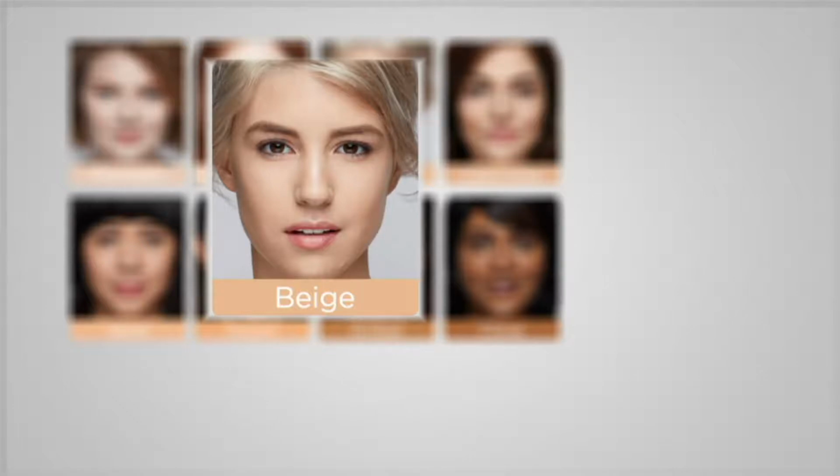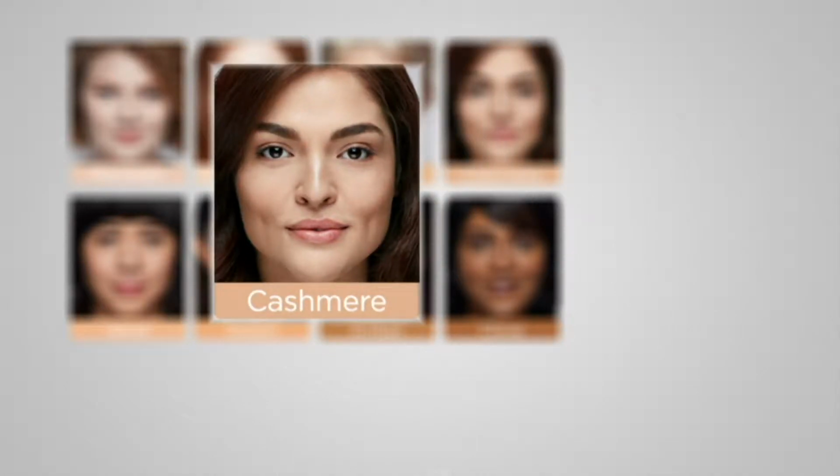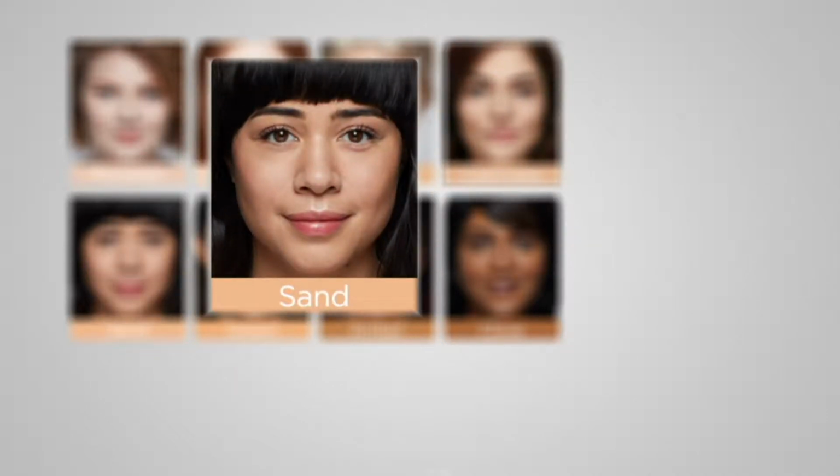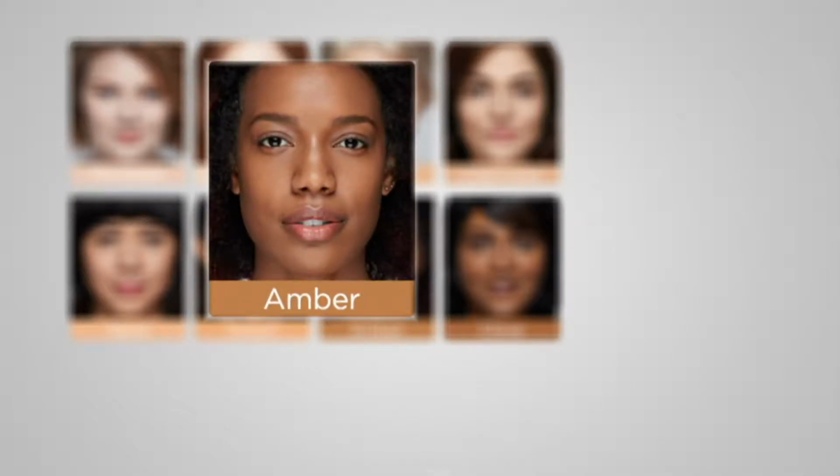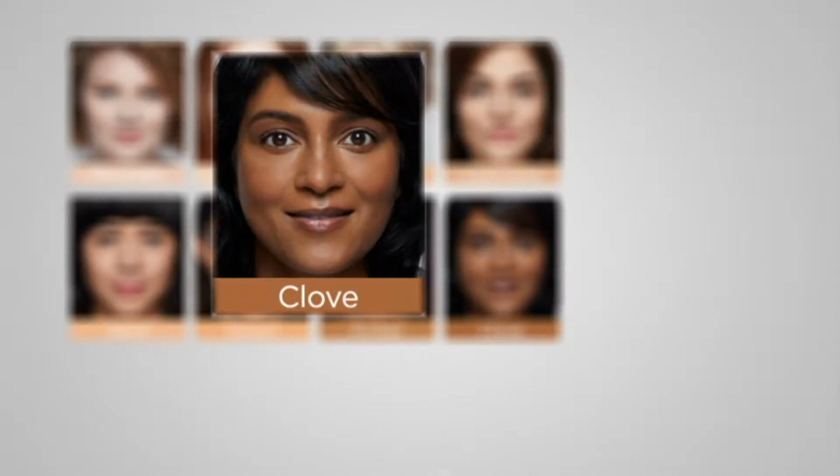That's beige. And cashmere is our most popular color, and it's a light medium. And sand is the color that I'm wearing right now. It's a true medium color. And desert is a medium, but it's for you if you tan very easily. And amber is our golden deep color. That's for you if you're golden deep. And then our last color is clove, and that's the deepest shade that we have.